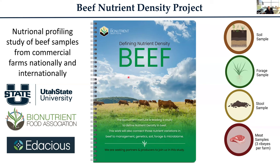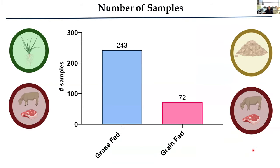So in that study, we looked at soil samples. Farmers were sending soil samples, forage samples, stool samples of the cattle, as well as meat samples, three ribeyes per farm, and trying to understand the relationship. So this was both grass-fed and grain-fed farmers, but the majority of samples, as you'll see here, were grass-fed. We opened it up to whomever wanted to participate.